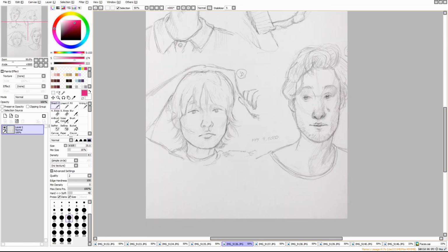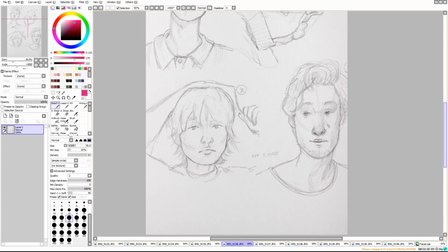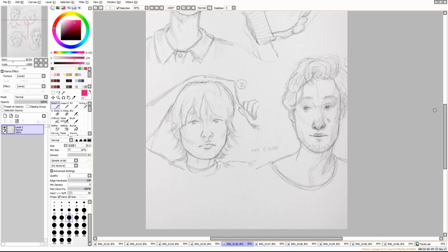Here again, I'm trying to draw different ages. I'm not sure how old this kid was supposed to be. He looked like maybe around 12 or 13. So I just liked how young he looked. He's a kid, so there isn't a lot of harshness to his face, and he looked very innocent and, I guess, playful in a way.